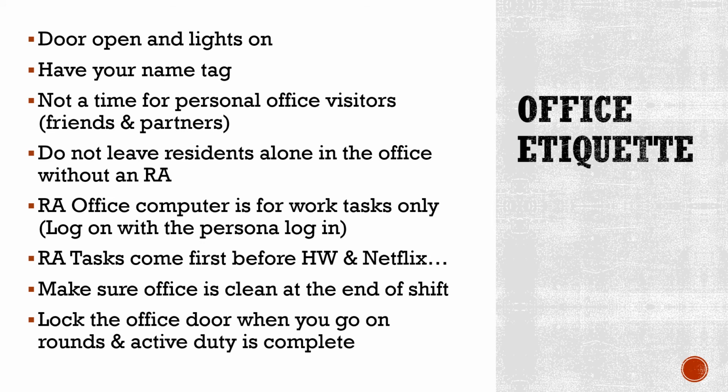And make sure at the end of your shift to clean up the office. Don't forget to securely close and lock that door when you go on rounds or go to bed.